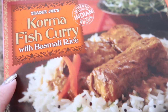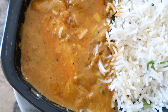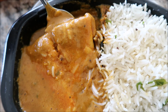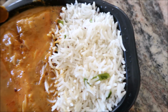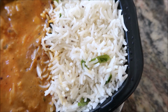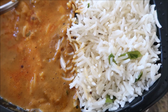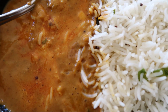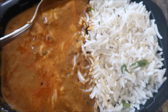Oh, so good. Okay, so this korma fish curry, I did not realize, I thought it was going to be like a shredded fish. There's an actual full-on fillet in here. And the rice has fenugreek leaves, poppy seeds, legit. I had a taste, and they use coconut in this one. I feel like the other ones I've bought don't use coconut in their curries, but this one does, and it's good. I'm very happy about it.